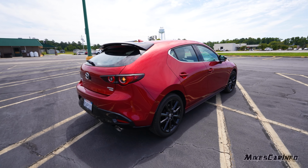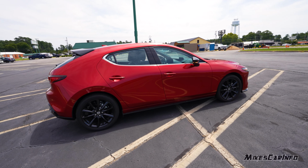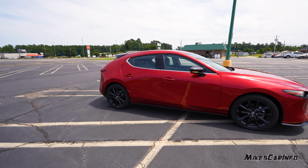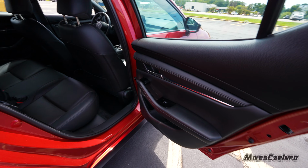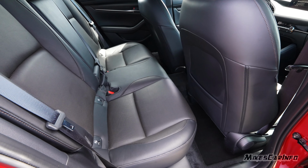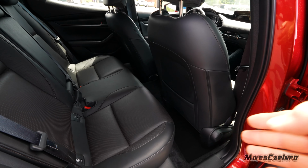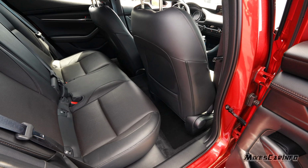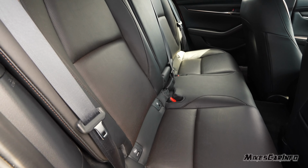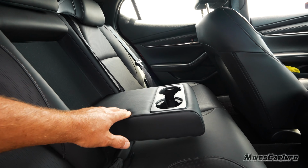I think it looks pretty good for the type of vehicle it is. It's a little on the small side, but it does have very usable cargo area, back seat, and front seats. Now I have the front seats almost all the way back, and you can see it's a little bit limiting as far as the legroom. This passenger side is all the way back, to give you an idea of the limitations here. Now it does have the latch system for car seats. The seats do fold down, and you do have the armrest as well.